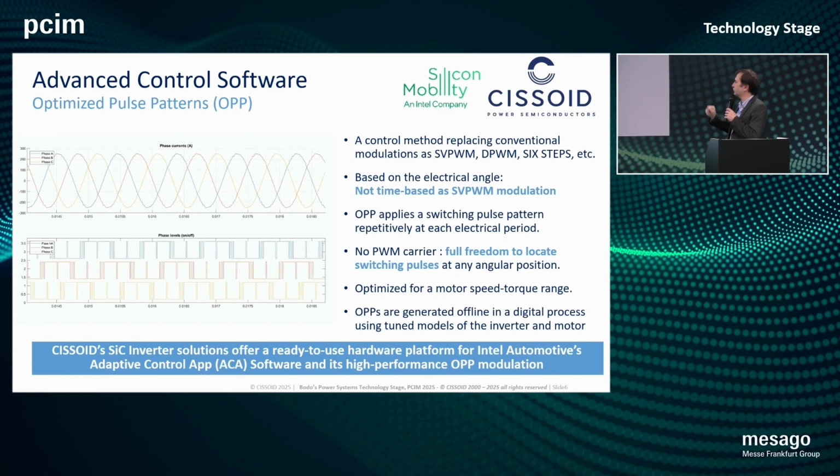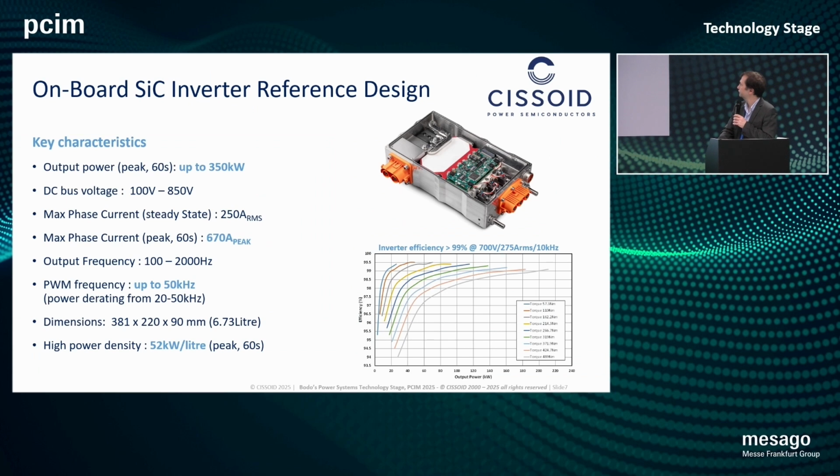Our inverter platform offers a ready-to-use hardware solution to run the Intel adaptive control app and its high-performance OPP modulation. Optimized pulse patterns allow us to optimize the complete motor drive, achieving high efficiency and high power, especially in the high speed and torque region. Our reference design can support peak output power up to 350 kilowatts, with high switching frequency and high power density, and we can achieve power efficiency in excess of 99%.